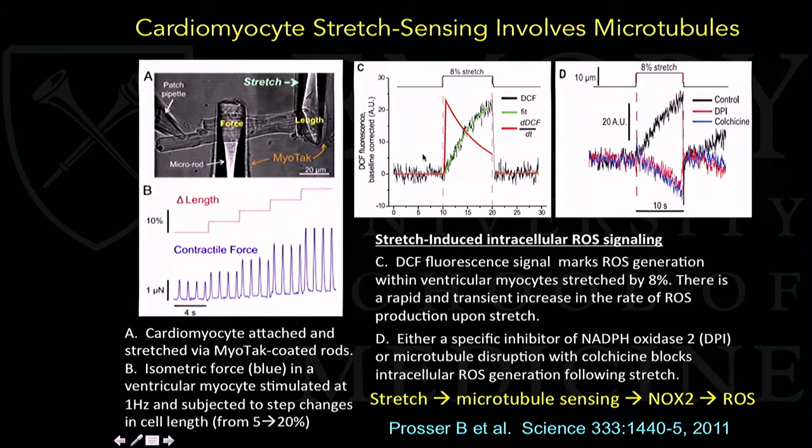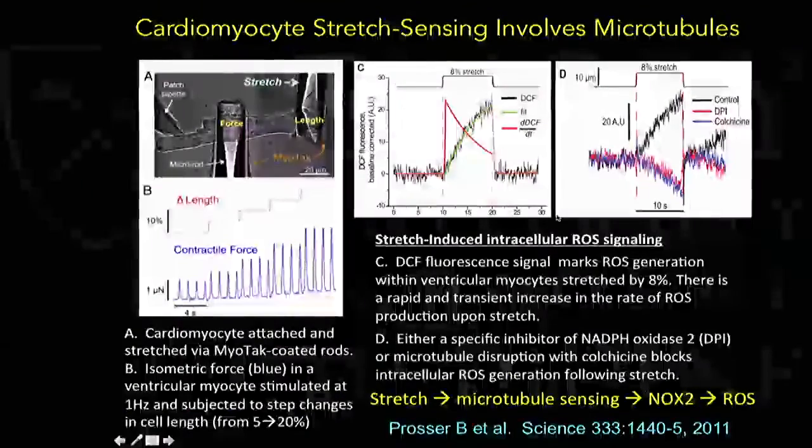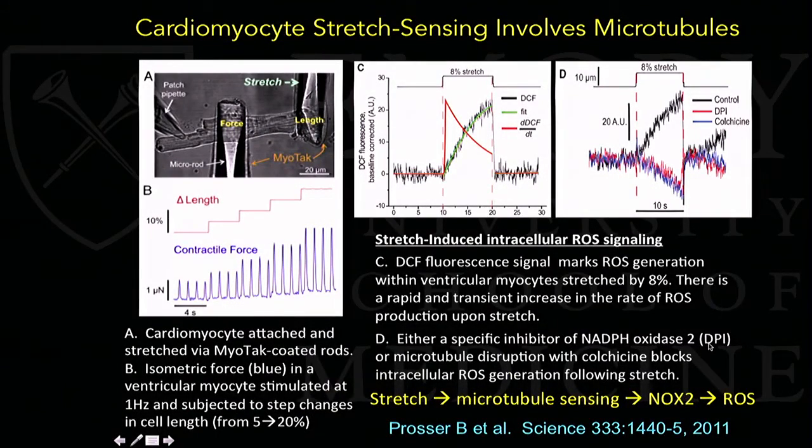And when he does this, he also looked at intracellular reactive oxygen species generation with this DCF fluorescence signal, and found that there's an increase with 8% stretch that's really not nearly as much with the lesser degrees of stretch. This DCF fluorescence signal indicates reactive oxygen species generation. And they found that either an inhibitor of NADPH oxidase 2, DPI, was able to ameliorate that, or interestingly, colchicine. Microtubule disruption was able to disconnect. So somehow the mechanosensing of this increase in stretch involved microtubules, and that mechanosensing leading to reactive oxygen species generation was very much dependent on microtubules. So stretch, microtubule sensing, NOX2 signaling, and then reactive oxygen species generation.